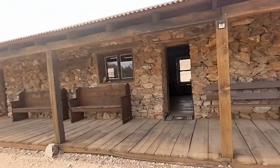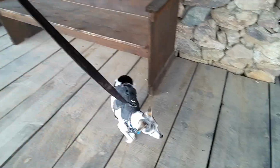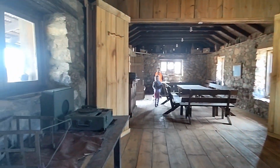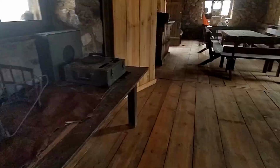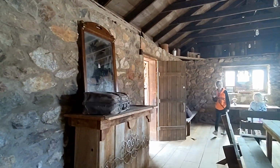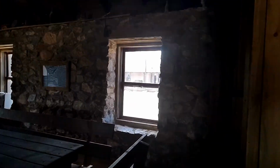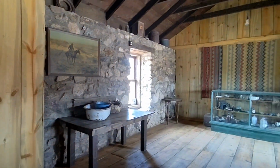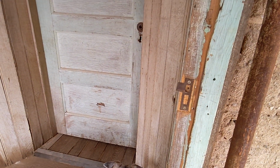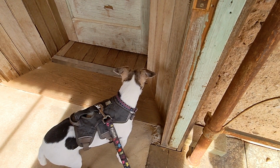We then walked over to the bunkhouse where many miners would share beds and board on a rotating basis. Footsteps and voices are heard here by guests on a routine basis, as well as a little girl drawing a message into a dusty table in the room. Apparently this was caught on video. They always say dogs are very in tune with the paranormal, and Hope did not want to leave this door.